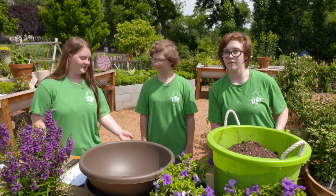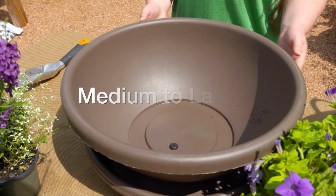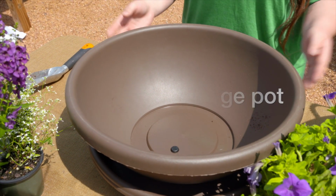Ornamentals. Sun or shade plants. You can plant annuals, perennials. You can even grow small trees or a shrub in a large pot. You want a medium to large size pot for a container garden.